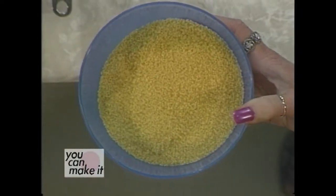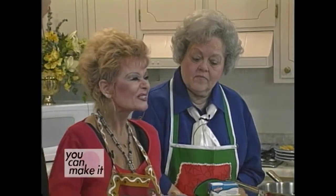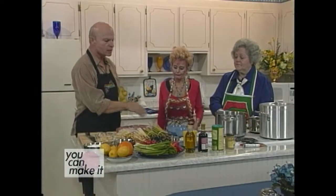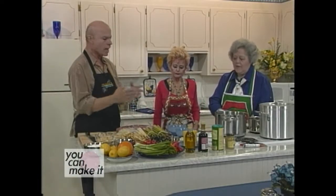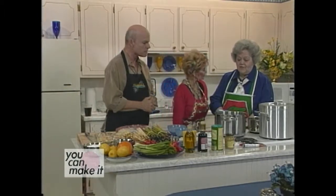So you could, in place of potatoes or rice, serve couscous. It's a nice change of pace, and the beauty of it is you can do anything with it. You can add all sorts of things to add flavor. It sounds good.